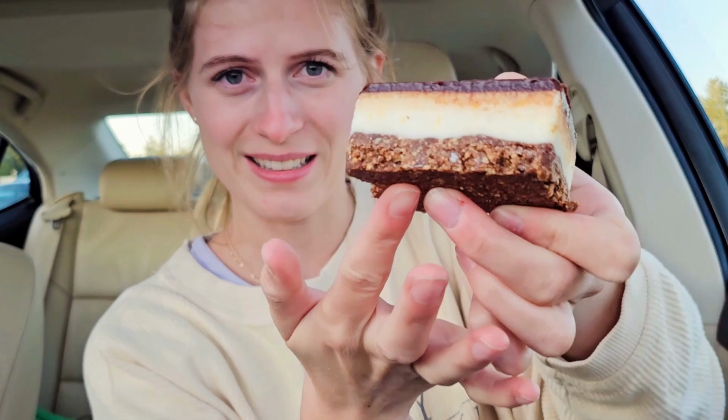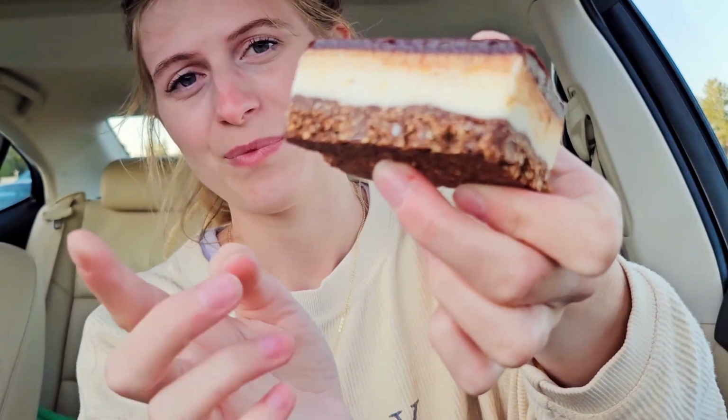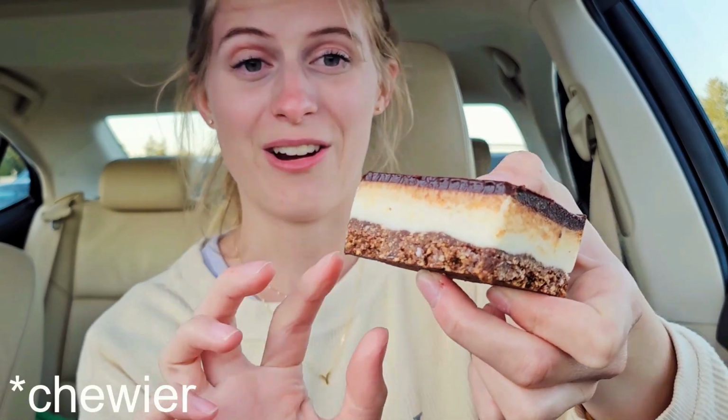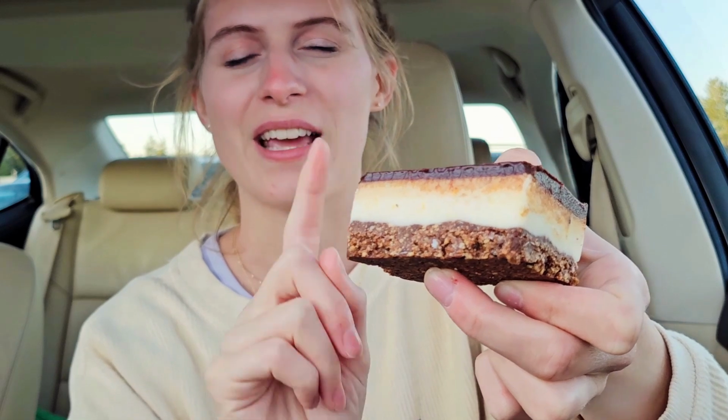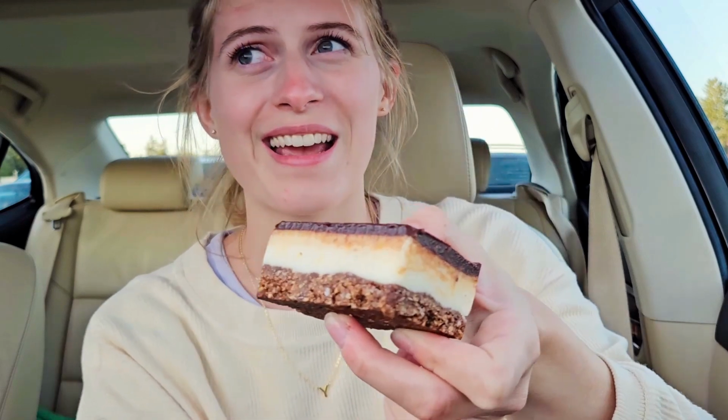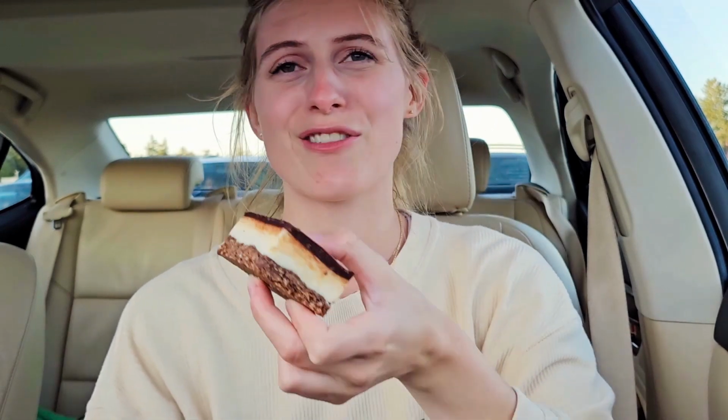So, this is the Nanaimo bar, and as you can see, it's got 3 layers. The bottom layer is a graham cracker, coconut, cocoa powder, kind of more crunchier layer. And then you've got a layer of this creamy stuff that is really delicious. And then you get a layer of dark chocolate. And that's what makes it a Nanaimo bar, and they are so good. I grew up eating these every Christmas, every chance I got.